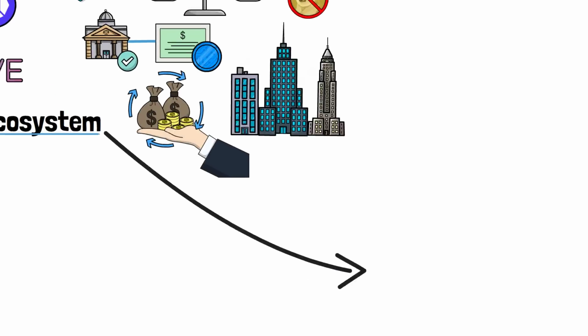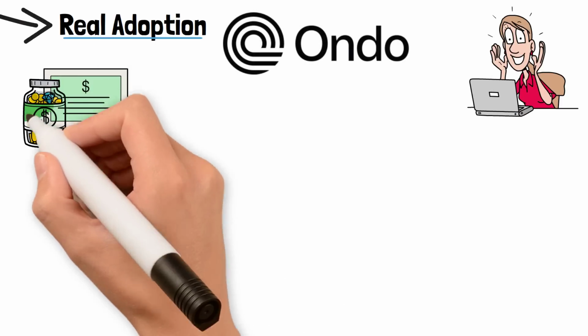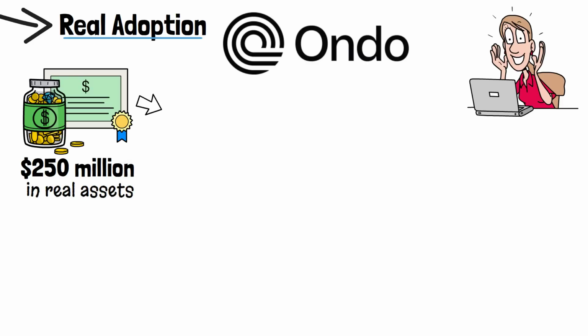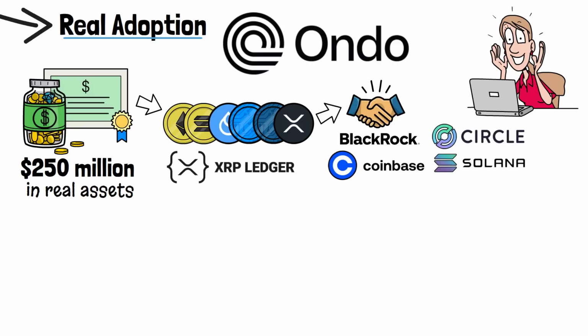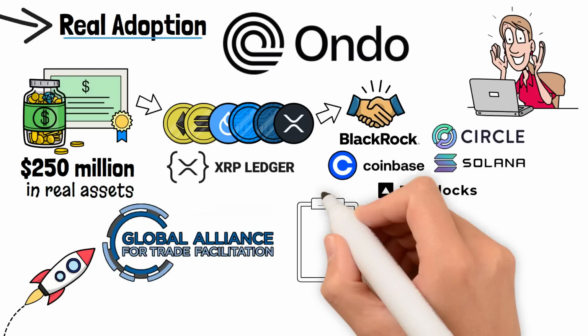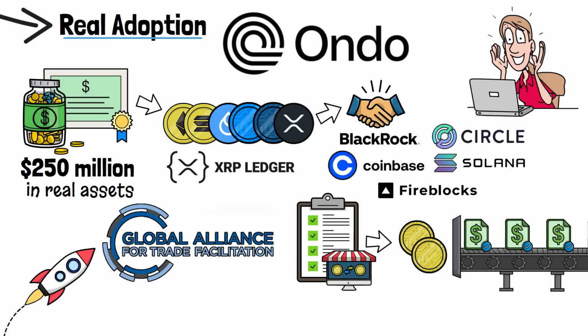One of the best things about Ondo is that it's not just a plan, it's already happening. So far, Ondo has tokenized over $250 million in real assets. Its products are live across Ethereum, Solana, and Sui, with expansion to even more chains like the XRP Ledger. And they partnered with major names like BlackRock, Coinbase, Circle, Solana Foundation, Fireblocks, and more. They even helped launch the Global Markets Alliance, a group working to build standards for bringing real-world finance into crypto across multiple platforms and jurisdictions. All of this shows that Ondo isn't just building tech, it's building momentum.